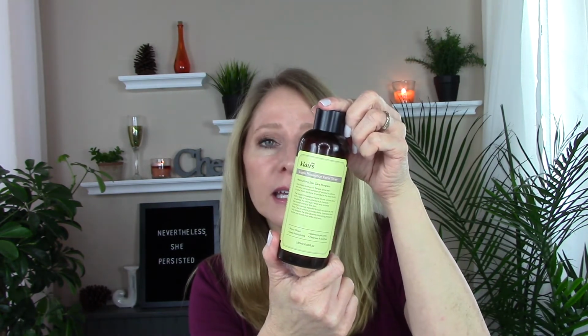I think it's very similar to this Klairs Supple Preparation Toner. You get the same amount, and this one's $19 and then the Klairs is $22. I would say if you like the Klairs, you might want to try this Pyunkang Essence Toner. I really am enjoying this. I have both of them, so it's going to last me forever, but I'm really happy that I bought it. It is just very nourishing and moisturizing and refreshing, and a great base.